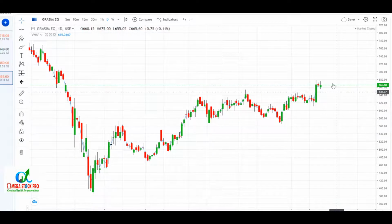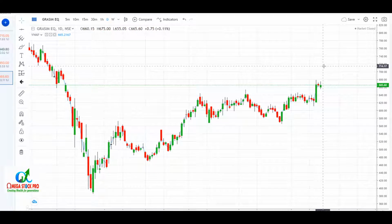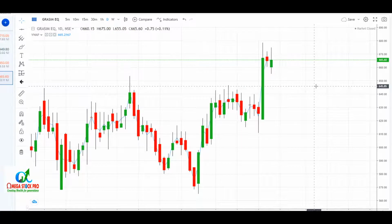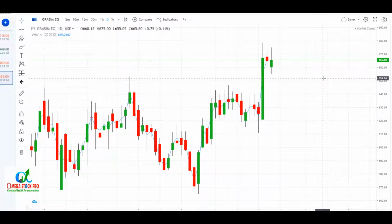We don't know. This player was taking the stock this much high. Either he bought here or here. We don't know. But we cannot make out whether tomorrow the stock will go down or go up. We don't know at all. But if our level is breached, either downside or upside, then the stock will move in that direction.